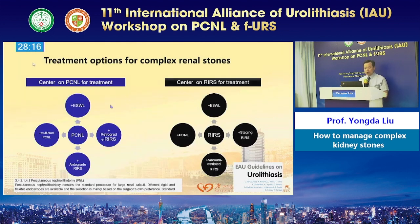So what are the treatment options for complex renal stone? Someone said you should center on PCNL, and others said you should center on RIRS. But in the EAU guideline, percutaneous nephrolithotomy remains the standard procedure for large renal calculi. So I think for complex renal stone, we will center on PCNL.